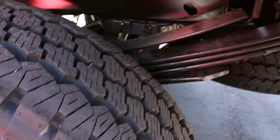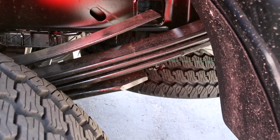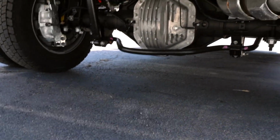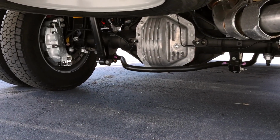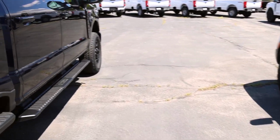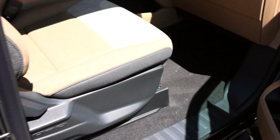Now you guys can see the suspension here. You have 4 leaves in the main pack and an overload. The spring rate could be different for those leaves. Okay, and on the dually, this one too has a stabilizer bar, but it doesn't have the camper package. But like I said, when you get that camper package, it gives you the upgrade for the suspension and you get the certification, right? So let's go ahead and take a look at that.